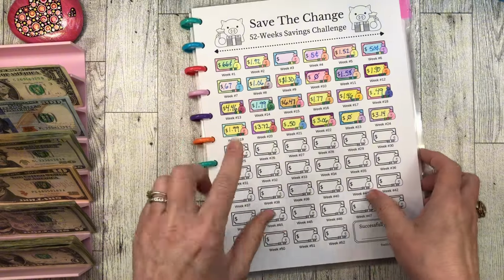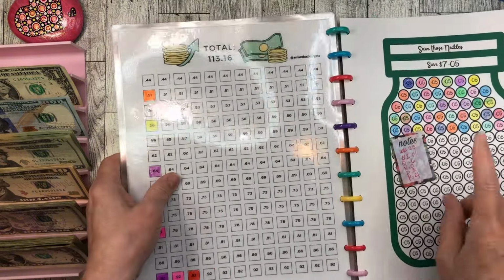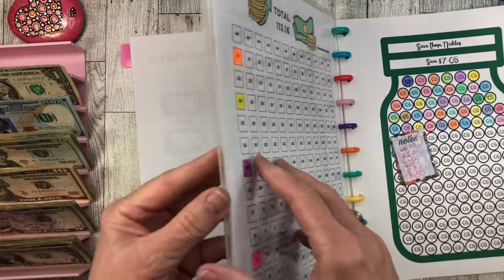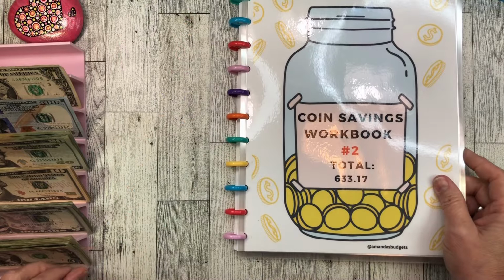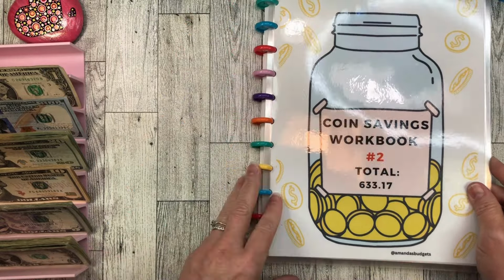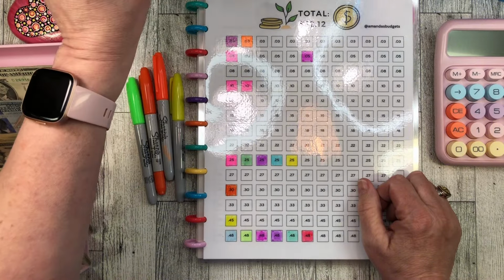All right, so I will color that in next week, before next week, hopefully. I will color in my pennies before next week, but we will do the Coin Savings Challenge workbook together. I like doing this one. This is made by Amanda's Budgets. Super fun coin savings workbook. Let me grab some of my colors here. I like putting the neon colors in this one.